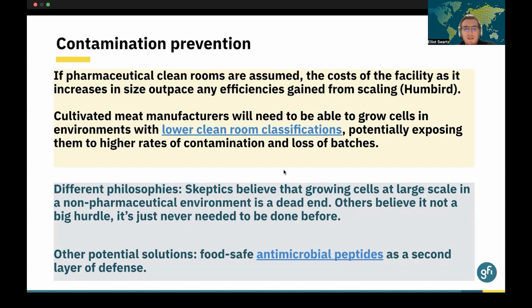And there's really different philosophies about this point. Some of the skeptics believe that really growing cells at large scale in production batches that take up to weeks in a non-pharmaceutical environment is really a dead end. Whereas others believe this is not really that big of a hurdle. It's just really never been done before. And so, they say, look, our bioreactor provides a sterile envelope. We could grow cells outside if we really needed to. And I think the answer to this is that this has not been resolved yet because companies are still just entering their pilot scale production. And so this is definitely something to track as the industry matures over time.